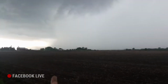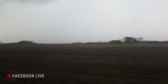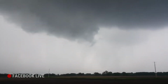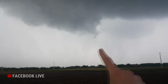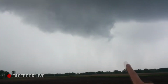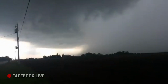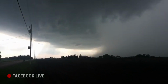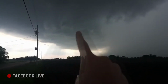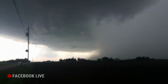Notice that left edge. The rain is just on the other side of this field from me, so we don't have long here, but I'm going to show you the rest of this. Shelf cloud starts here, goes all the way over to here, and here's more, looks like another base maybe forming down this way. Yeah, that's a good looking base right here, even up into here too. We're going to follow this storm south.